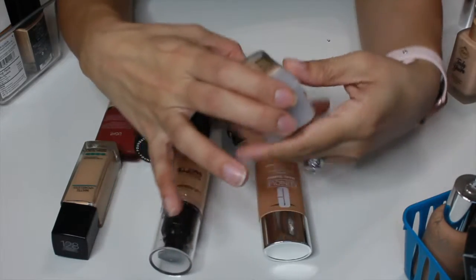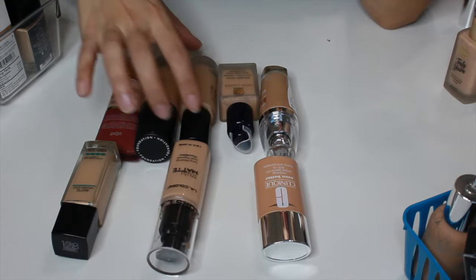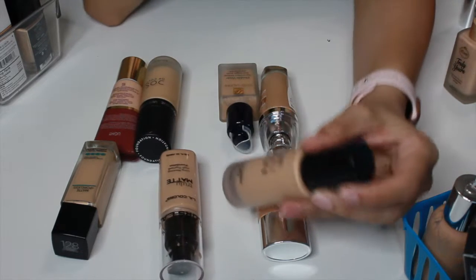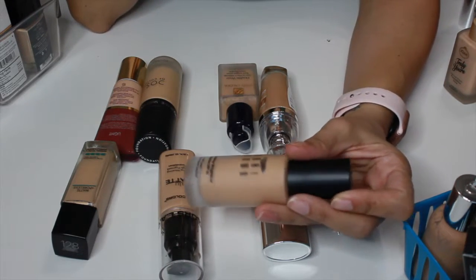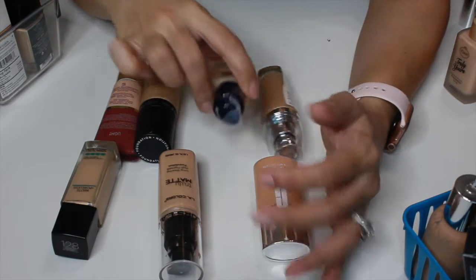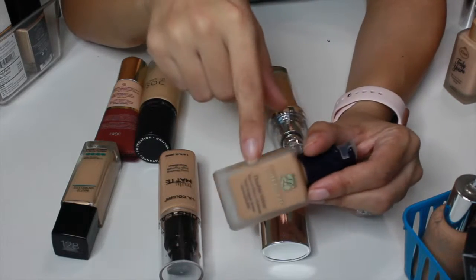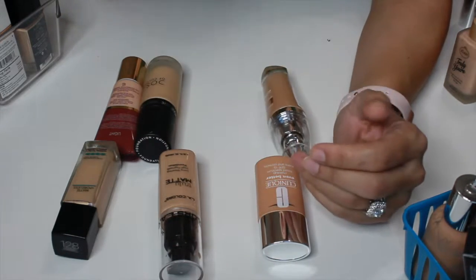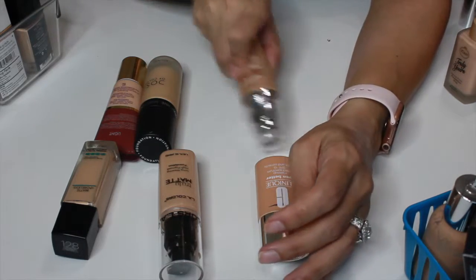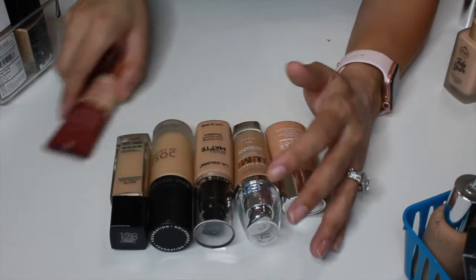I am keeping the Milani Screen Queen. I love this thing as well. Bobbi Brown. Oh, this guy is amazing. I think this is the one that I'm going to try to finish next year, so I'm keeping this one. Estee Lauder Double Wear. This is a little bit on the yellow side for me. This is the 2W1 Dawn, but I could make it work, so I'm keeping that. Okay, here's where it kind of gets a little, I don't know what to do.